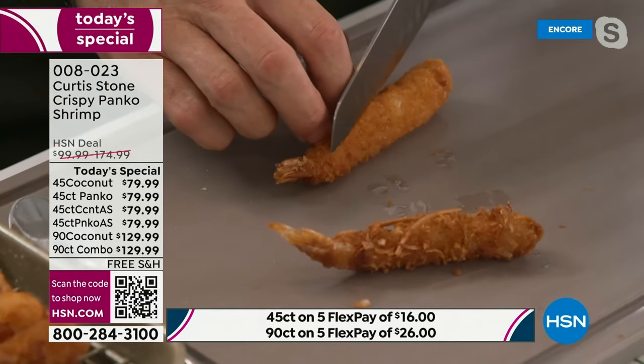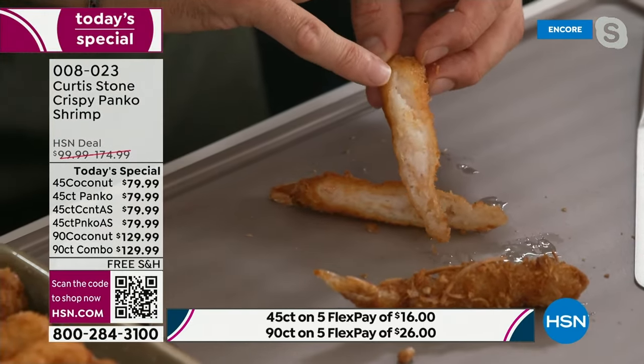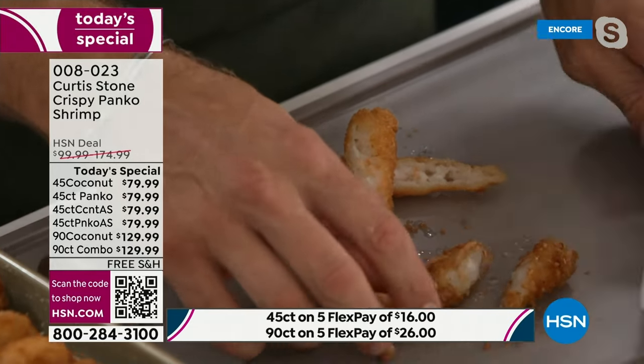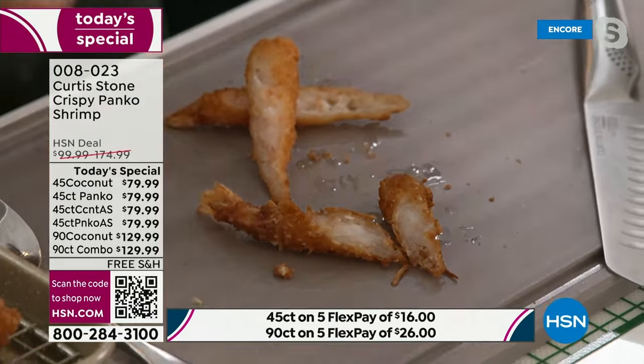So let me cut into them because anyone can make delicious crispy things. That's easy to do. But when you've got that perfect, beautiful white shrimp, that sweet, sweet shrimp, that is everything. And then, of course, that intense crunchiness from the panko is just wonderful.